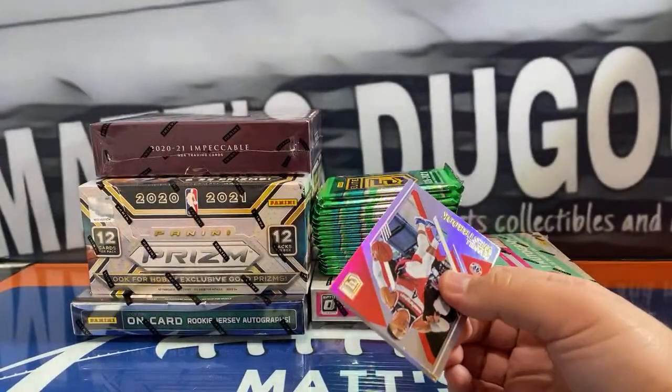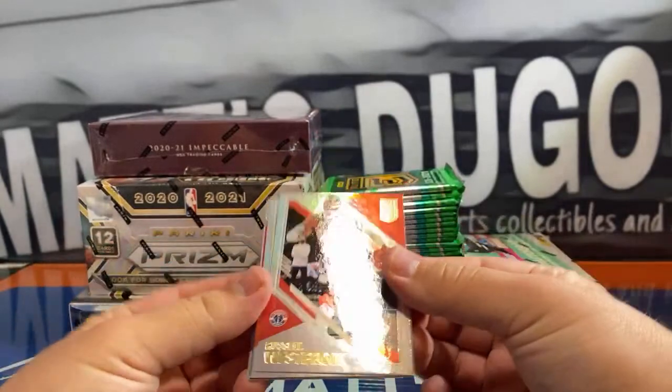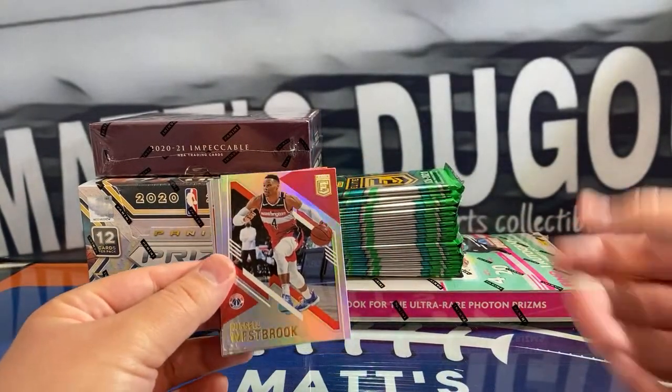You can get his patch. You can get the Bugs Bunny patch. I think that was out of Flawless Collegiate or some of those collegiate products. Can get those patches.